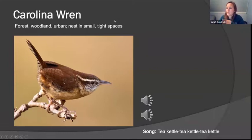Okay, back to the birds. So here's Carolina wren. They use forest, woodland, urban areas. They nest in small, tight spaces. Sometimes if you leave your boots outside during the beginning of breeding season or an old flower pot, they just stick material in there and they'll make a little cubby hole nest in these tight spaces.